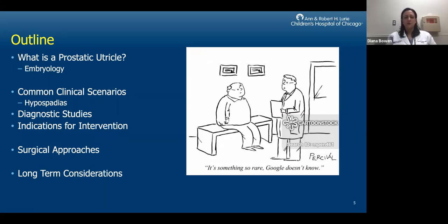I'm always interested in what the long-term effect is, and what's going to happen when these kids are adults and I see them in my clinic, and how we manage their condition. Feel free to stop me at any time. I know Zoom lectures are awkward, but I'm happy to stop and take questions.